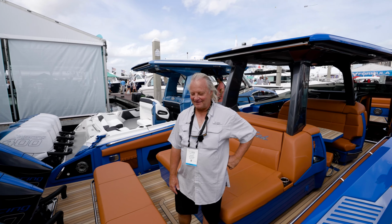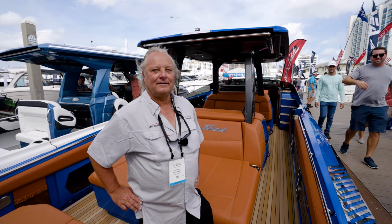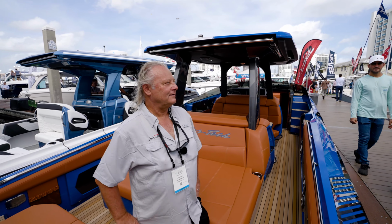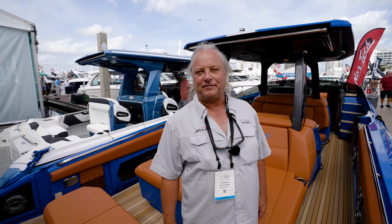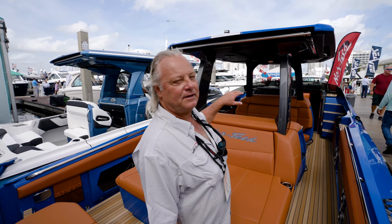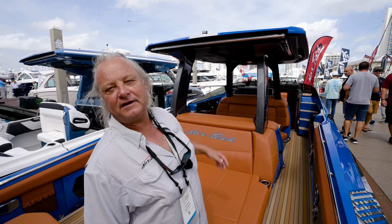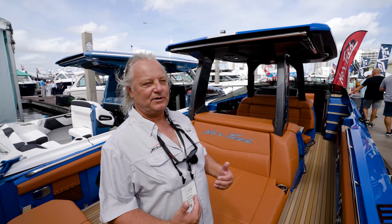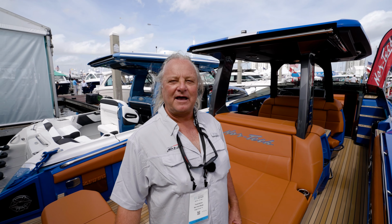Wow, you know, this was my favorite boat last year, and I see some changes, Trond. What is up? Yeah, so what we did with this one, it's the same platform, but it's a different ID. So we created a boat with a fixed hardtop, and then we also created it with a bow rider. So you basically get all the features that the center console has, but you have the look of a performance boat.